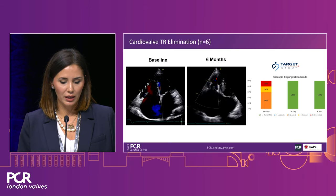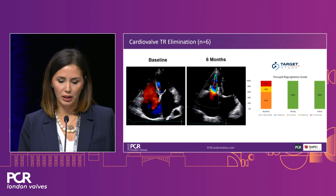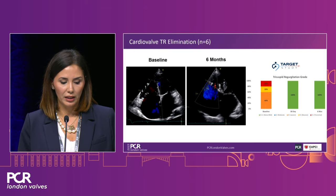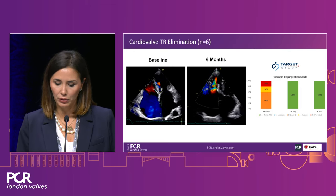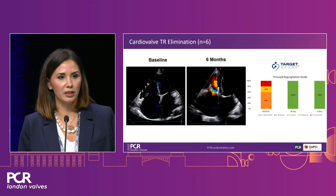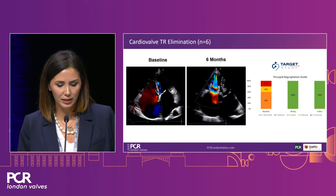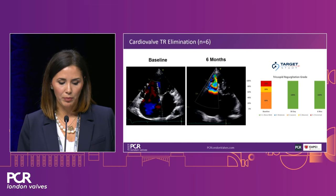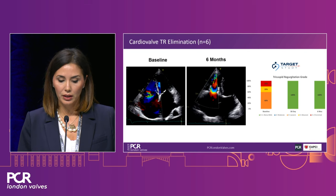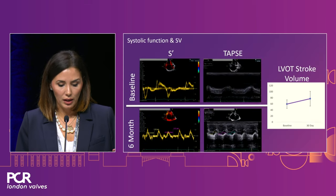What we see, as already mentioned, and this is very preliminary data from the TARGET study, is that the TR actually goes away. In fact, in all the patients that have been treated so far, in 100% of them, TR is gone. They have mild or less TR, and you can see this was an example from a very nice case that was performed recently. Let's look at the RV then.